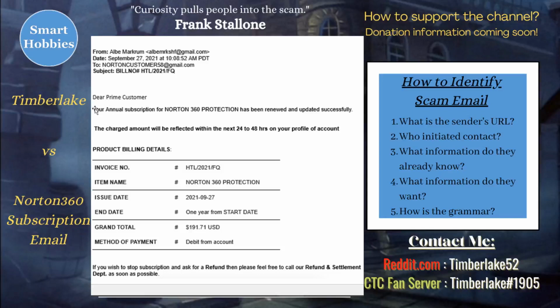2, the spacing between here and here, way off, and here, this is indented. Okay. 3, the word protection is all caps for no reason. 4, word account. This sentence is missing a period. I don't know why the period's missing. 5, the refund is capitalized. Don't know why. 6, department. Why didn't you spell department out all the way? Doesn't make any sense.